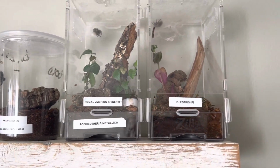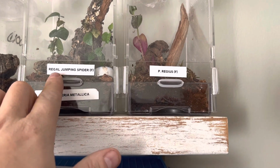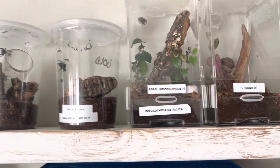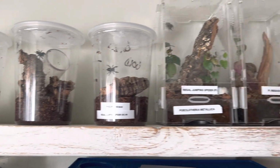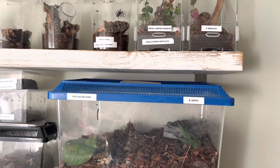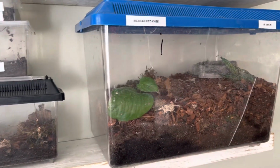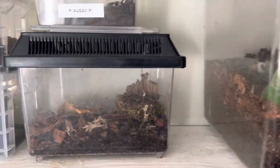Now today, don't mind that. I know it looks weird because that says Poecilotheria metallica. That girl is actually down here. But this video today is all about jumpers. And as you can see, we have lots and lots of jumping spiders. This is only a small selection of what we have at our house. This isn't even what we have at the store, but we do have different animals here.